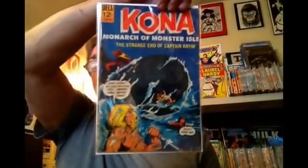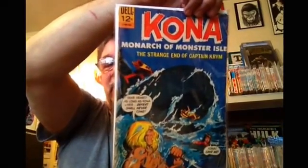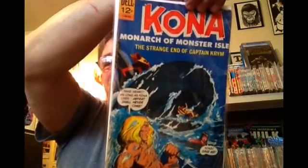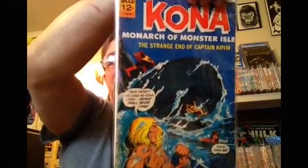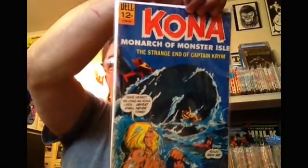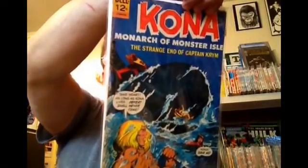Another title I'm trying to complete, and I've got all the painted covers, probably like the first 15 issues, and I think there was 21 or 22 issues of this, but this is one of my favorite older titles. This is from Dell. This is Kona, Monarch of Monster Isle. The Sam Glanzman art on the cover and on the inside, and Glanzman did a whole lot of work for DC as far as war titles, but a very cool character, sort of in the vein of Kazar, or kind of looks like Commandy too. So I guess that kind of drew me to it. But one more from that. I'm maybe 4 issues shy of having that run.